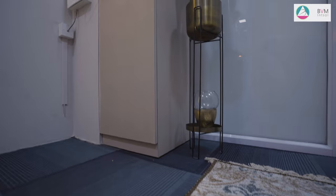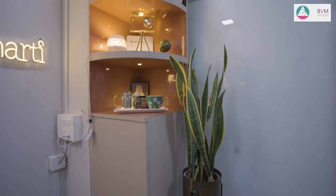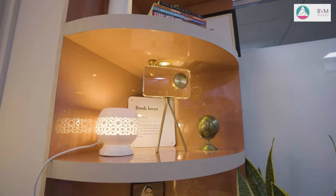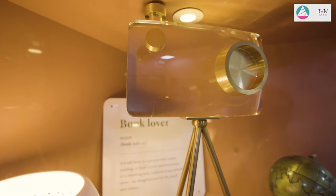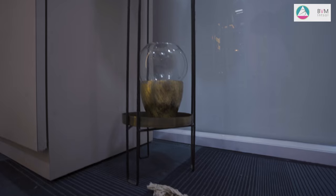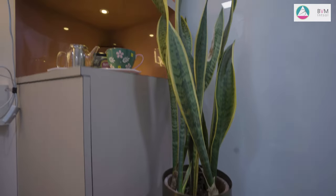To add functionality and display opportunities, a corner triangular bookshelf is designed, combining a half open section for showcasing artifacts and a half-closed bookshelf to keep books and folders. Spotlights are thoughtfully incorporated to highlight the displayed items and create a visually appealing arrangement.